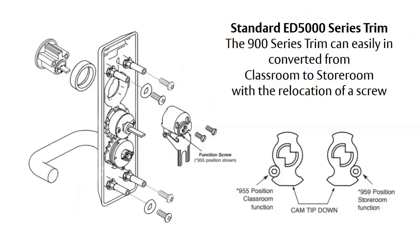Another really nice feature with the ED5000 900 series trim is that you can easily convert it between classroom and storeroom function. So for example, if you purchased a classroom function, the screw that's controlling the function is going to be located in this one location here. But if you determine that you needed a storeroom function, and a storeroom function is always going to leave the outside lever handle in the locked position, all you would need to do is back out this screw and put it into the other location. Then you've just converted it from a classroom function to a storeroom function or a night latch function.